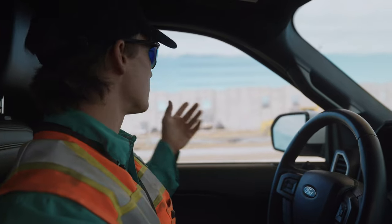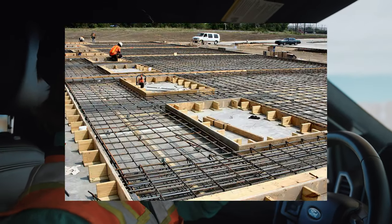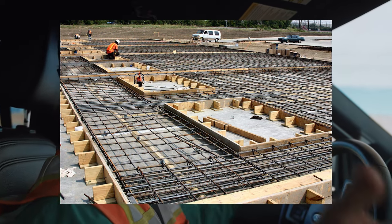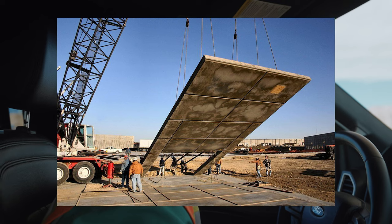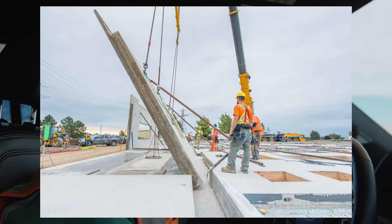The tilt-up buildings, essentially, they pour the walls on the ground. It's a lot cheaper to form them because, for obvious reasons, you use the ground as your formwork. And then you have a giant crane like that one over there. I think that's a Maxim crane. It just lifts all the panels up into place.